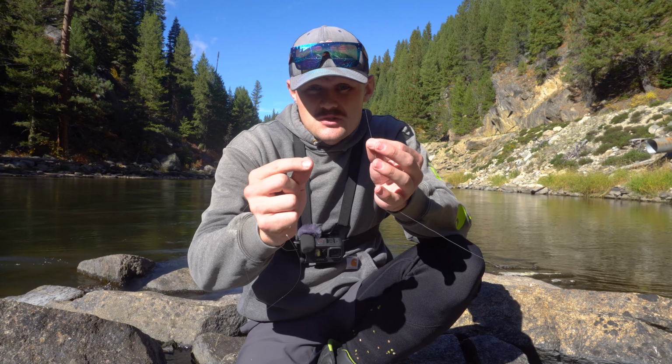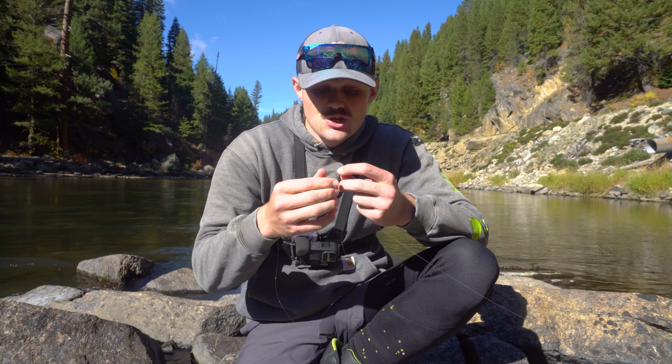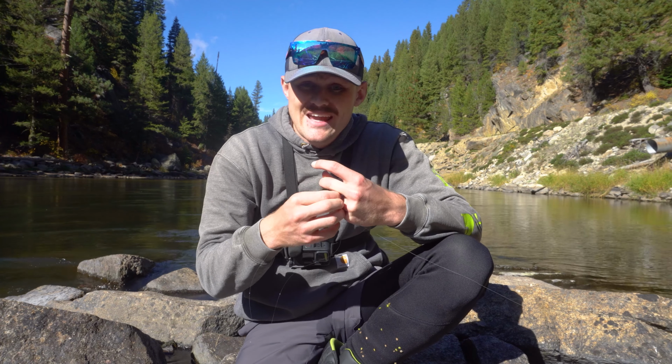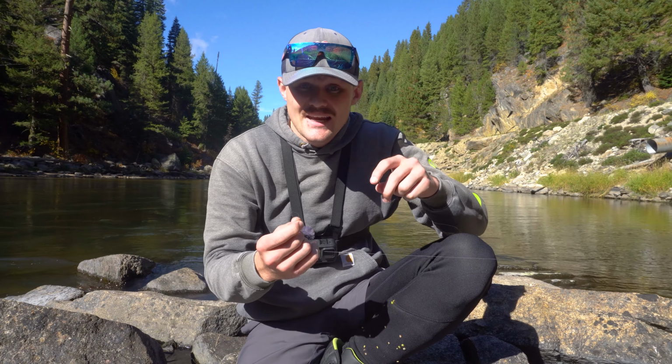All right, so we're gonna tie these two together here. We're gonna tie this with an Albright knot. This is a knot that I think every fisherman should know. It is crucial when tying braid to fluorocarbon or braid to mono. We're gonna get this tied here.